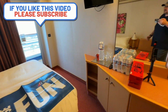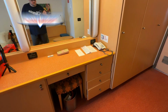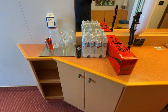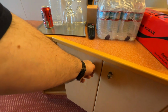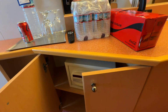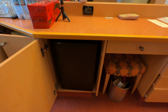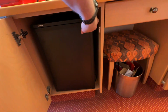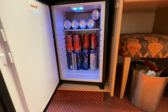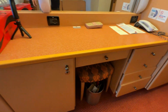This room seems bigger than several of our last cruises. Got plenty of desk space. We brought our coats in here. Little places to put things. Safe is in this room over to the side. The refrigerator is right here. And we got this thing already full of drinks already. You got a chair to pull out, trash can.